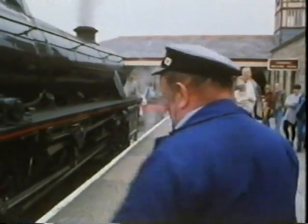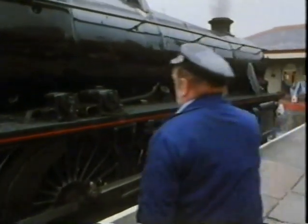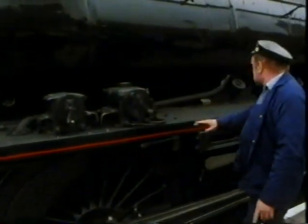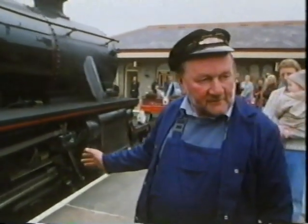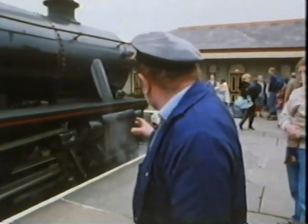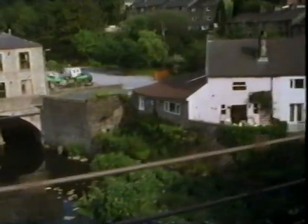You look at it from a driver's point of view now, right? Everything is easy to reach. All the oiling points are dead easy. Your lubricators for your axle boxes and cylinders, dead easy to reach. Sandboxes, they're a bit difficult maybe, but the general layout of the locomotive is fantastic. You know, it's got a taper boiler, which is best for steam. It's a good rider, it's got good driving wheels and good brakes. From this driver's point of view, the Black 5 is truly special, an engine without blemish.